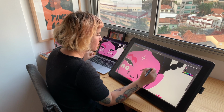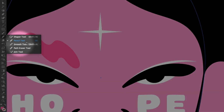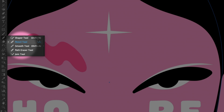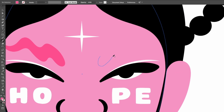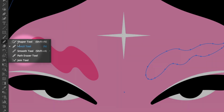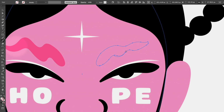So today I'm gonna show my favorite tool in Adobe Illustrator. This is the pencil tool, which is not too common for illustrators, I know, but for me it's perfect. With the pencil tool, you can draw very smoothly, like this. After that, you can edit your points with this other tool called Smooth Tool. And with this, you can have a very smooth line. That's my favorite in Adobe Illustrator.